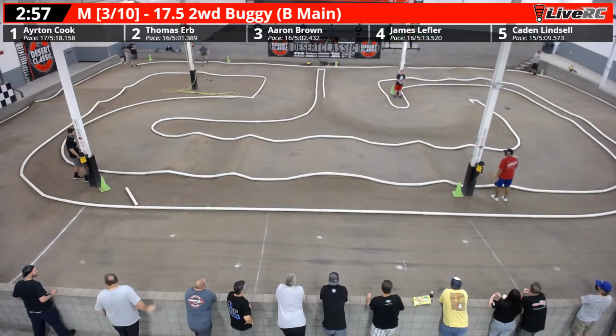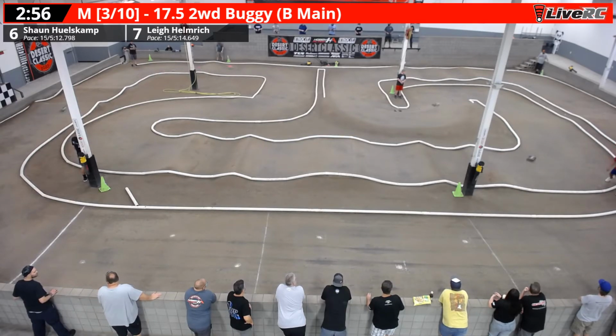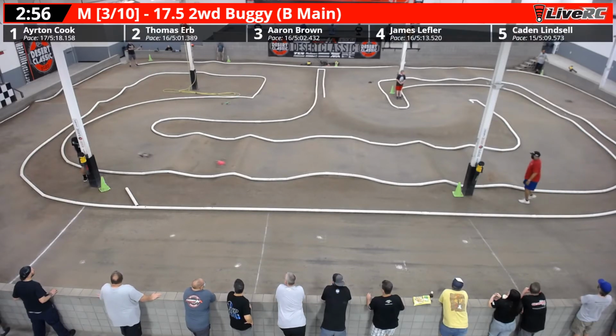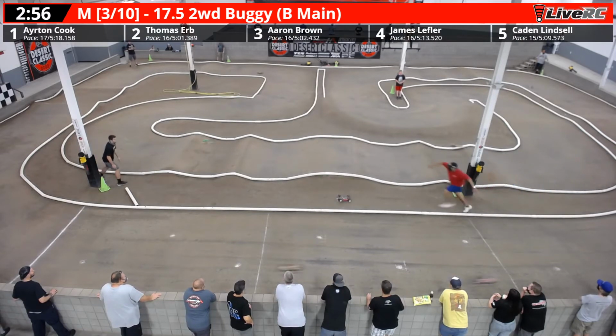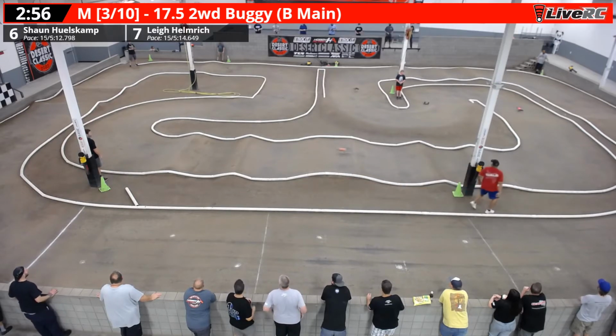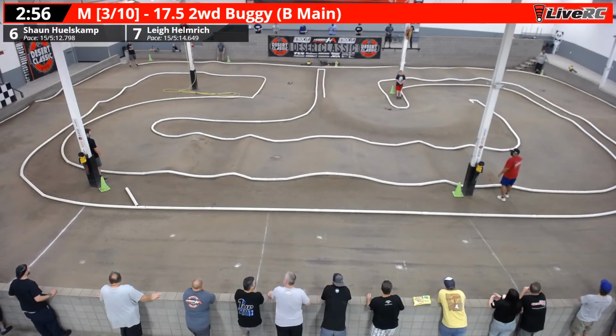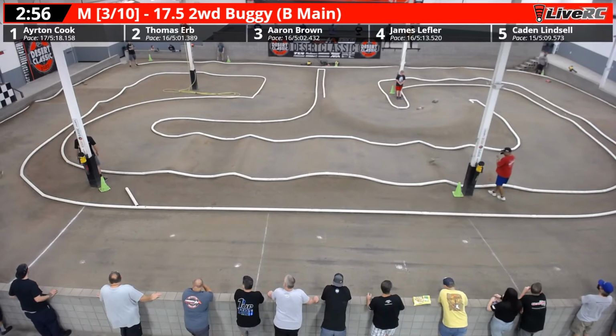So here comes Brown, going to set his sights, and Brown puts it upside down. There goes Erb. Morissette right there to get him. So it's going to be Ayrton Cook on top. Watching the rhythm. Then Thomas Erb and Aaron Brown going at it with Leffler in the 4. That's your top 4. Then you have Hulskamp, Lindsell, and it looks like Helmrich.